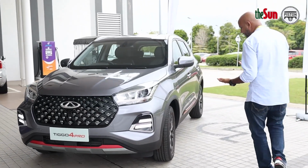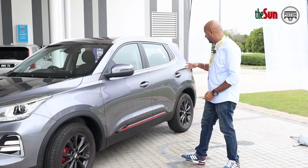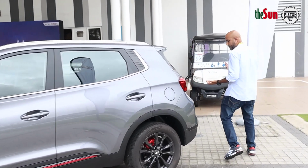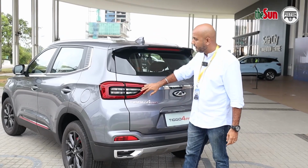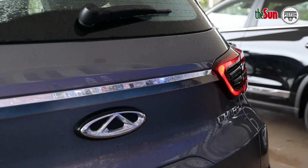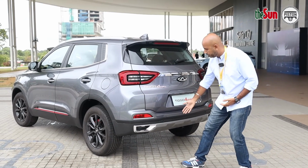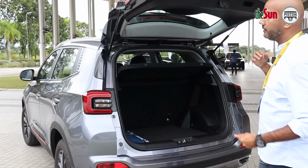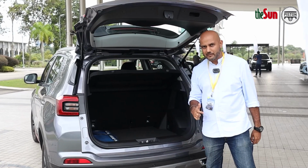And then when you come to the side here, you get 17-inch wheels with the caliper painted in red, just for good measure. And then basically nothing out of the ordinary. And when we move towards the back, at a quick glance, the brake light has hints of the previous generation Mercedes GLA. Well, just hints. It's obviously a Chery design. And then basically a very safe, very functional design. These are fake exhausts. There's no exhaust in here. And you get an electronically operated but manual tailgate. Boot space is quite decent, I must say.